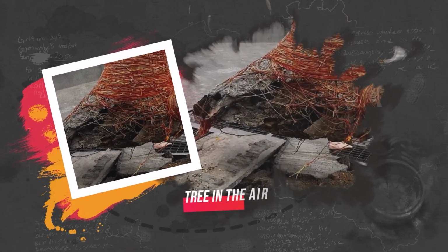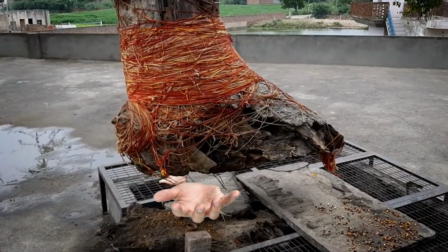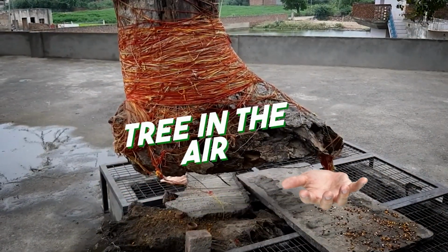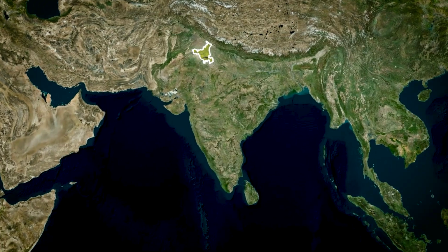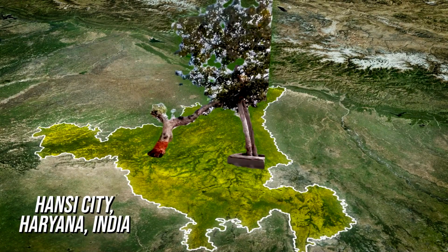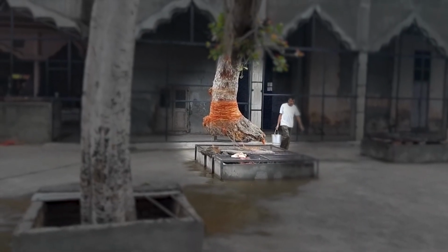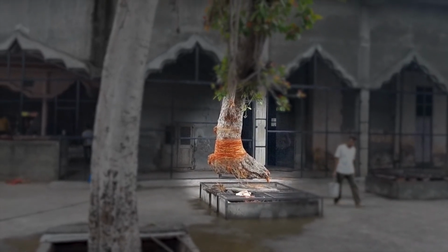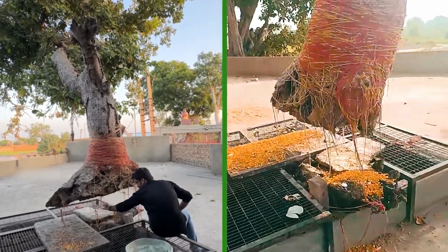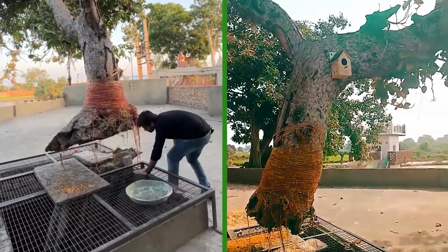Tree in the air. Recently, a tree swinging in the air went viral, known as the tree in the air. This tree is located inside an old temple in Jhansi City, Haryana, India. It has completely detached from its roots, yet the surprising thing is that it remains lush and green, growing like a healthy tree. Seen from the front, it appears as if the tree is hanging in the air.